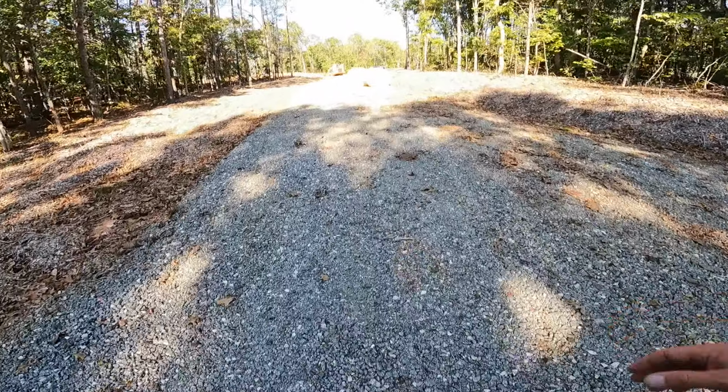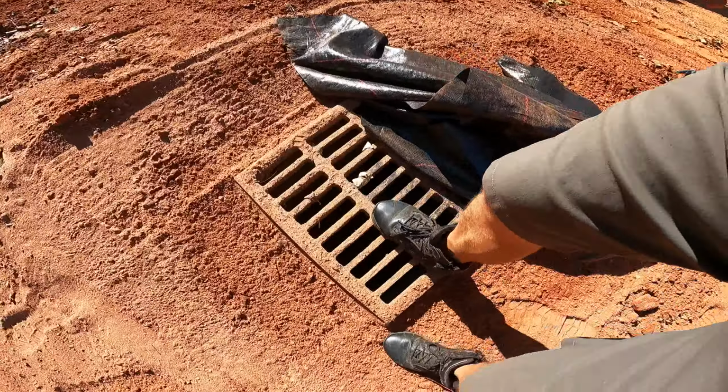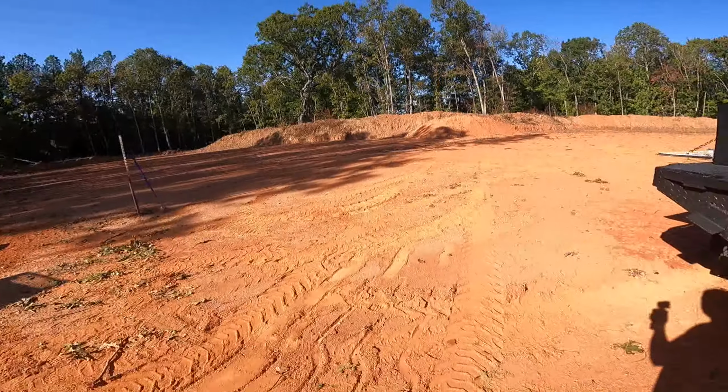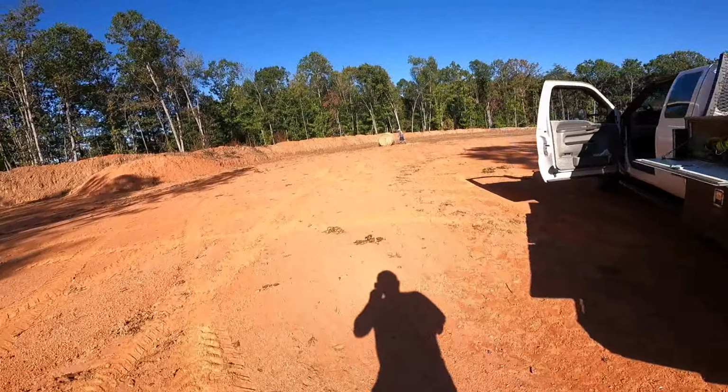Okay, guys, we're just entering the property. Drains. You run over them with cars, anything. So it goes like this and then all the way down there. So we're going to start getting a handle on this. And see what's up, Walt.